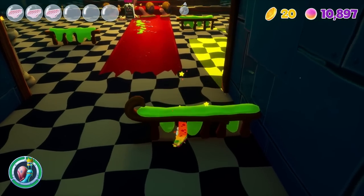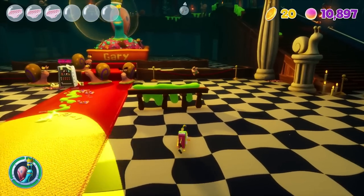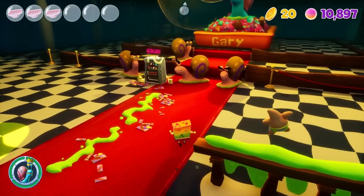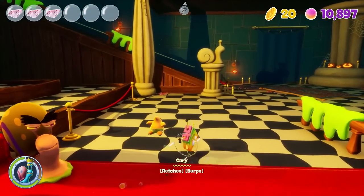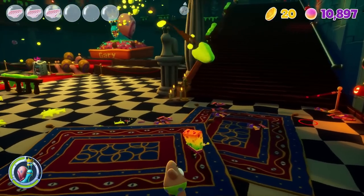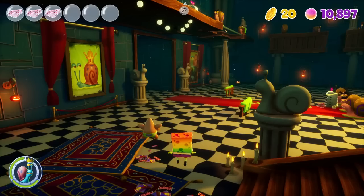All right, so yeah, we have to beat this boss without being caught. Okay, I got it. So what we're supposed to do, wait for that light to go over here, break this vending machine, skip this cutscene. Now, I don't think we can get caught at this moment, so we'll be waiting for all this goop and gunk to fall over. And then we just gotta wait here, I think, until it lets the way open.